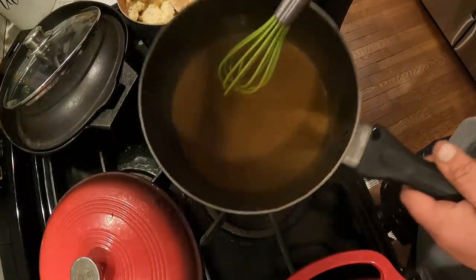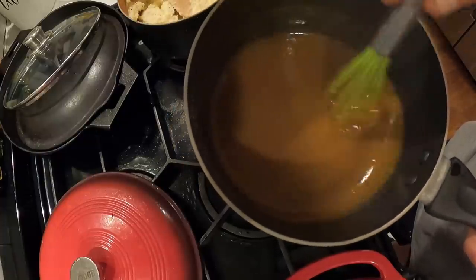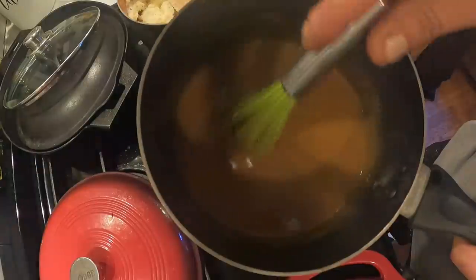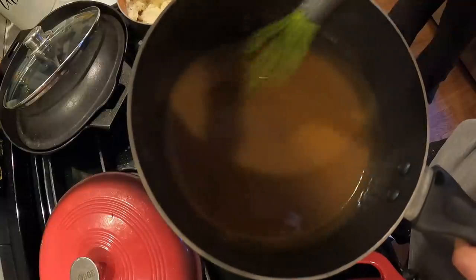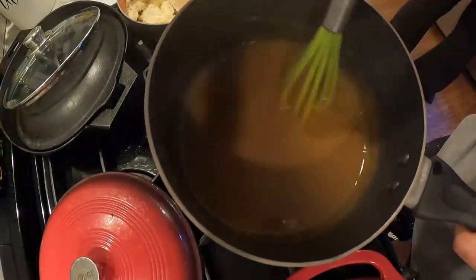And then right beside her, we got about the world's best brown gravy you're ever going to see. So you just keep stirring until you get to kind of the texture that you want, which we're pretty close. The one thing to remember, brown gravy, you don't want it as chunky as white gravy. You want it to be a little runny, but also a little thick. And that's about right where we are.